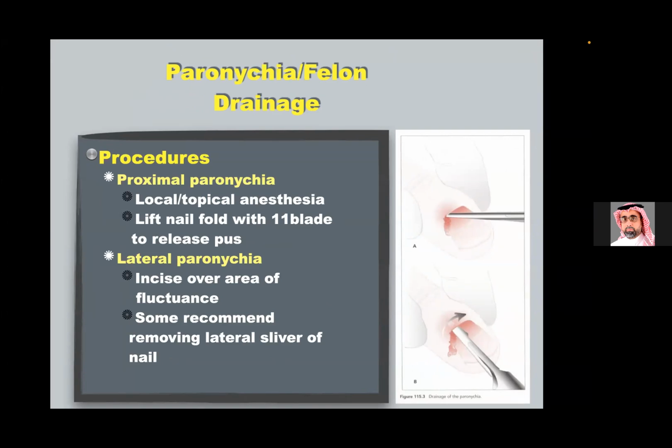For proximal paronychia, just local or topical anesthesia. Lift the nail fold with the blade to release the pus. No need to make an incision. For lateral paronychia, just make an incision over the area that is fluctuant. Some recommend removing the lateral surface of the nail. You can use part of the nail to release the pus if indicated.